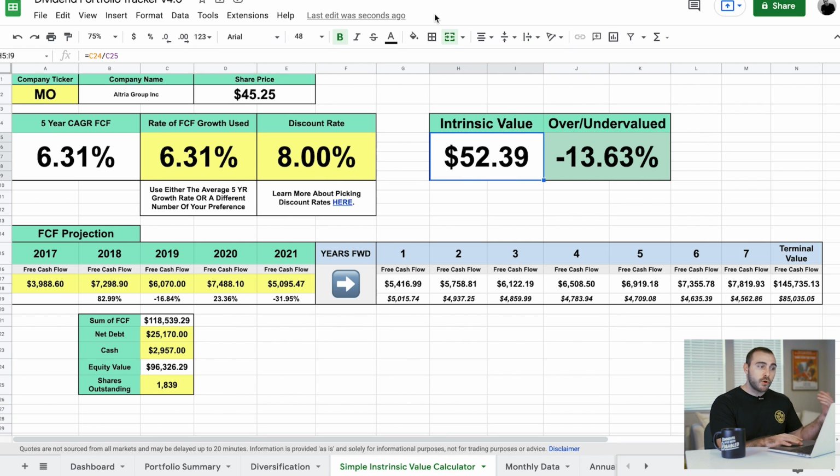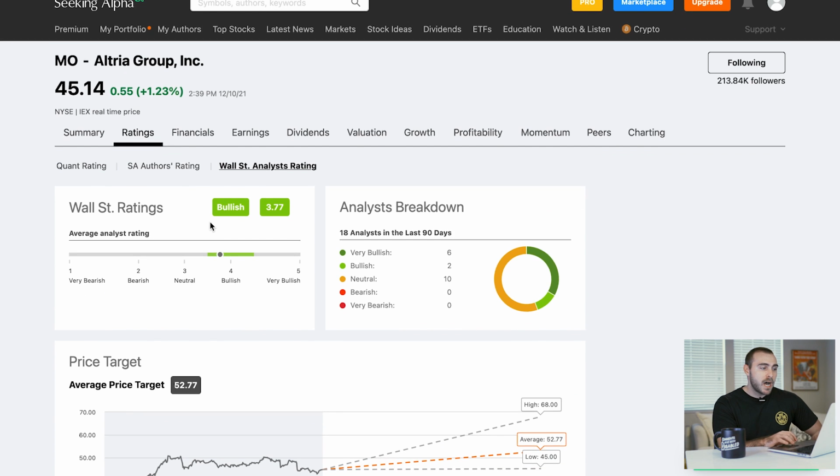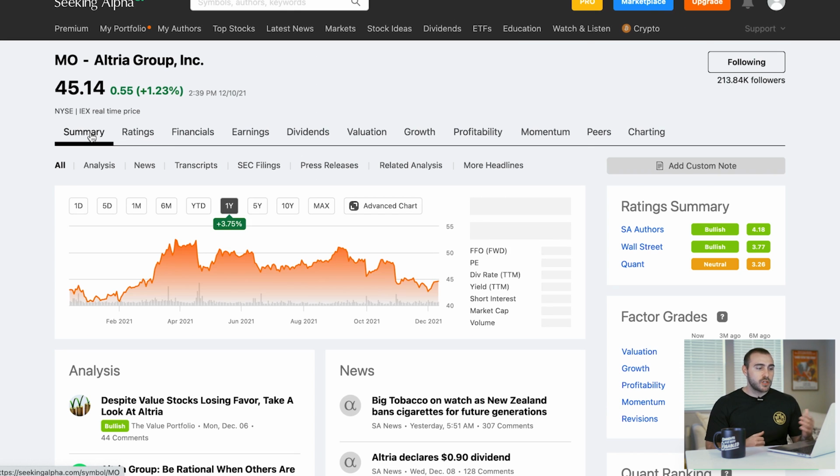So we are pretty much in line with what the Wall Street analysts are anticipating for Altria Group, but they also have some other ranges here. They give it a high share price of $68 even and a low share price of $45, which is about where it's at now. So based on the average and what we calculated, we are pretty spot on with what's going on with Altria Group right now. So that pretty much wraps it up for this calculation of Altria Group.